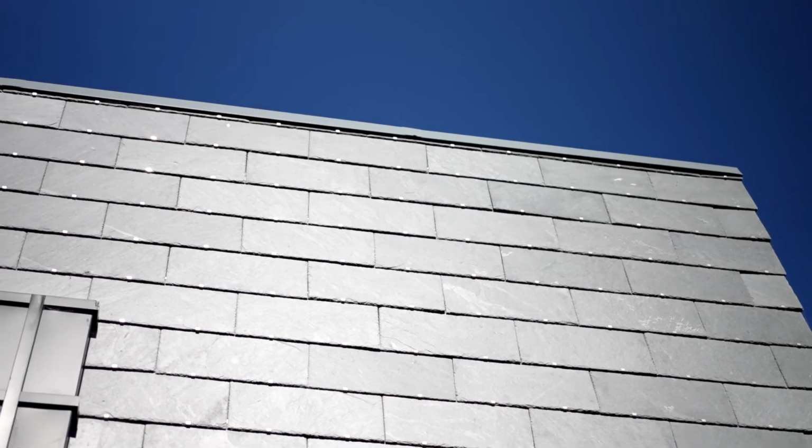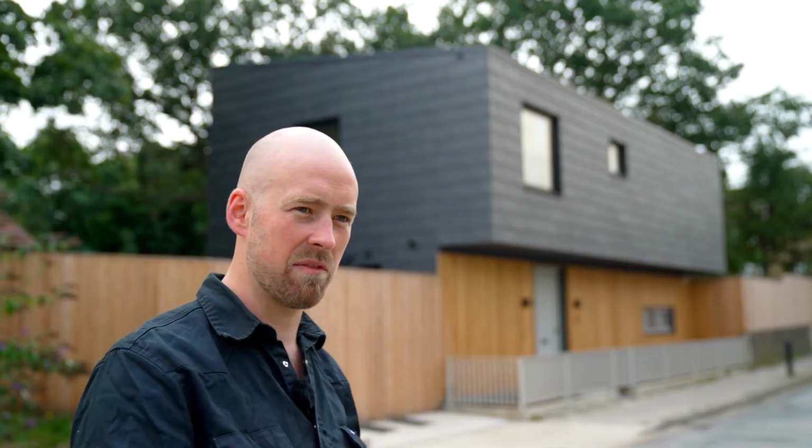Since completion, everyone's looked at the slates and seen the interesting feature of the tiny little silver clips that give a nice pinstripe effect to the building and really help it to stand out. You don't see that often on other slate facades.